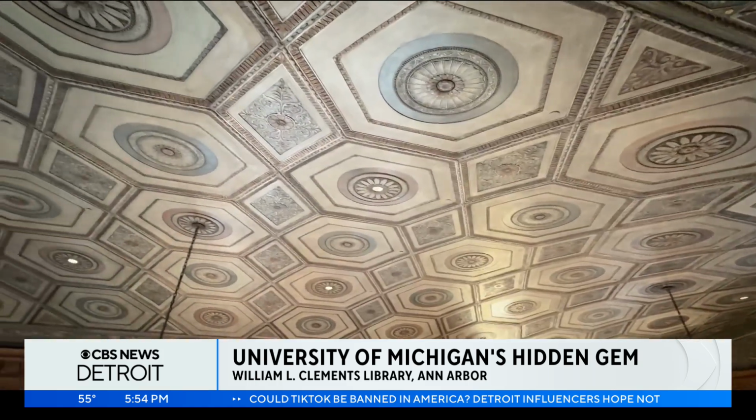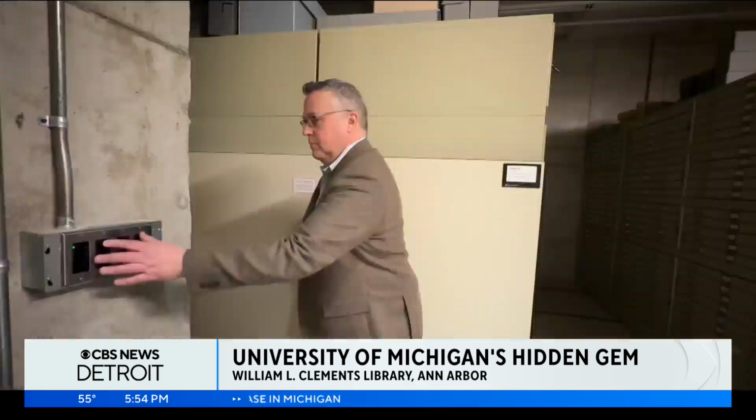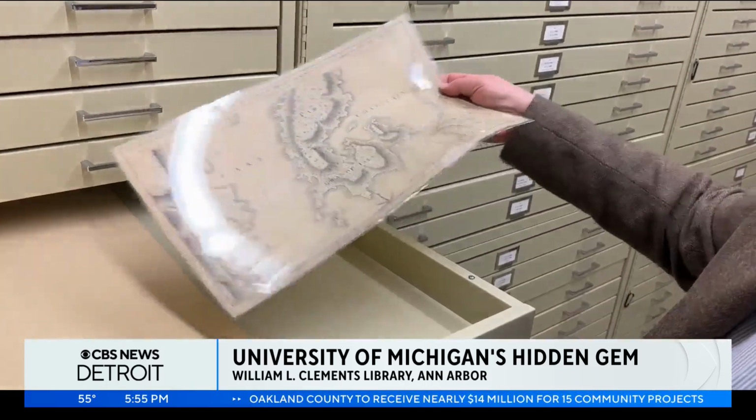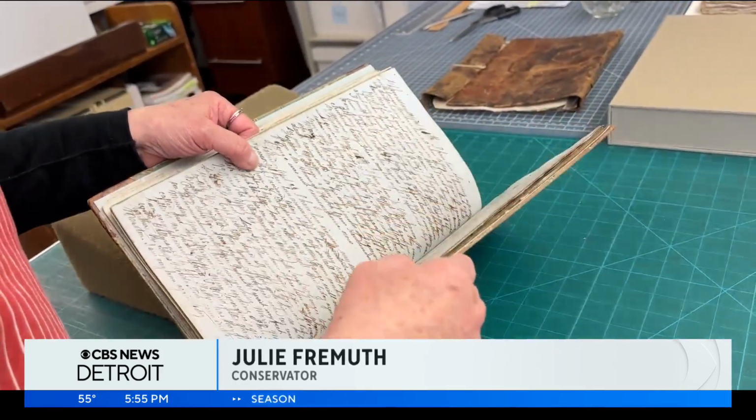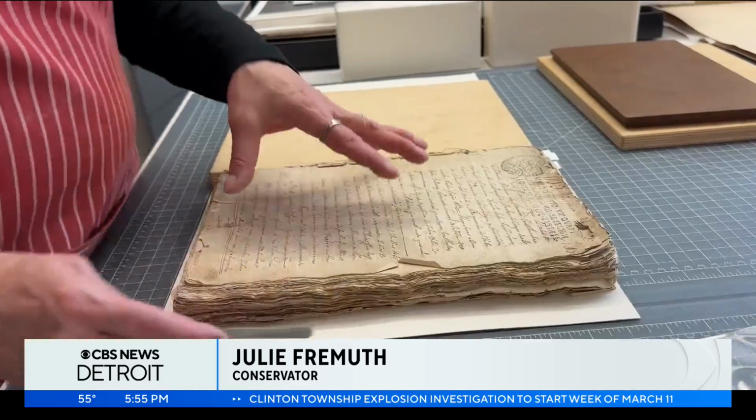Despite the reading room's splendor, it's in the building's lower levels where true magic happens. The first thing you notice when you come in is that it's cold. Old paper likes to be kept cold and dry, so we try to keep it about 60 degrees and 40% humidity down here. Its temperature-controlled vault holds thousands of documents. Many of these documents have made their way into the hands of conservator Julie Fremuth. I do simple paper repairs, box making, all the way through in-depth resewing and rebinding of old materials so that they're available for researchers to use, students to use, and to be on exhibit.